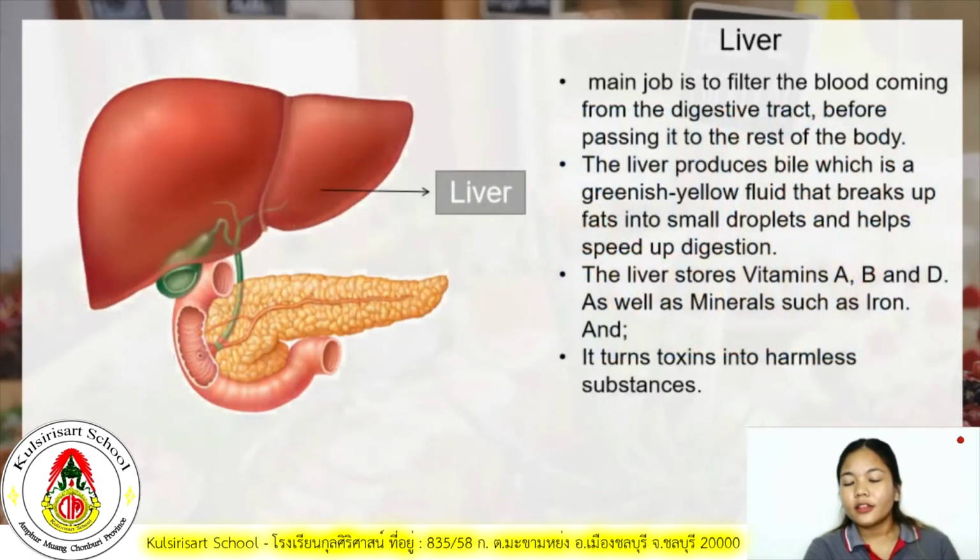Now, the next organ in the digestive system that we are going to discuss is the liver.